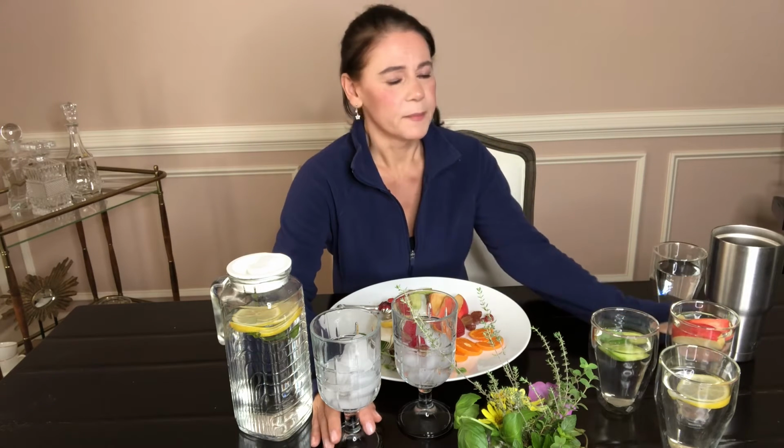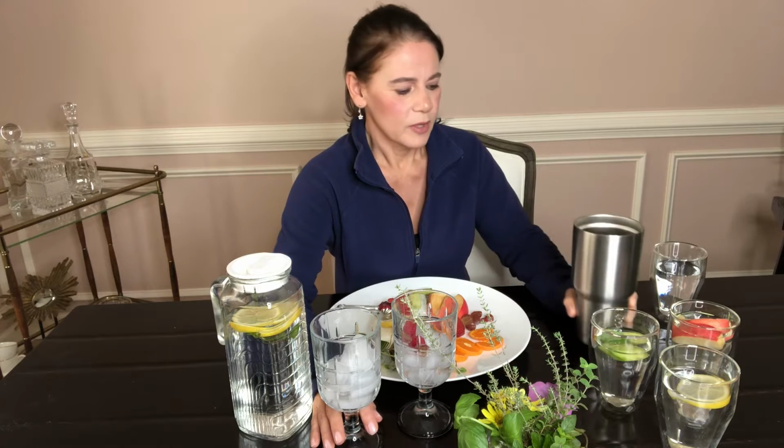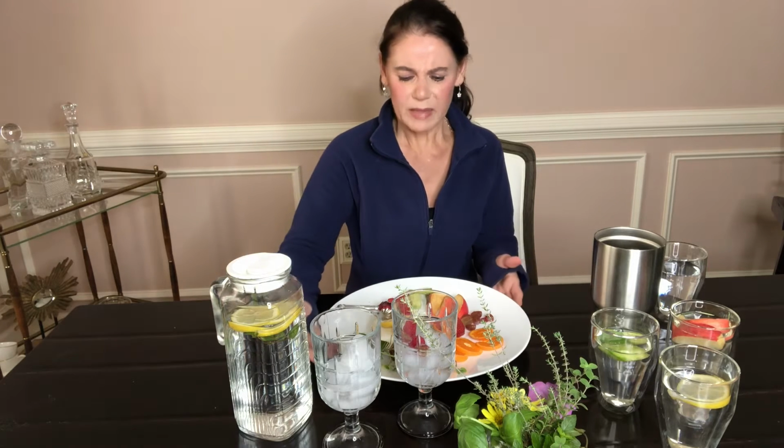So I have my travel mug, which I keep in the car with me, and then I have pitchers of water in the refrigerator, and I add flavors to them. Most of the flavors I have come up with, I think are just delicious, refreshing, great combinations, and I wanted to share them with you.